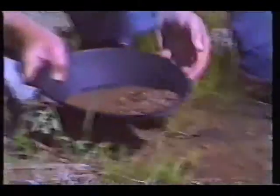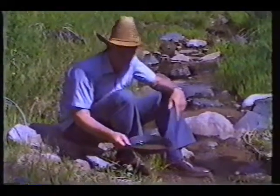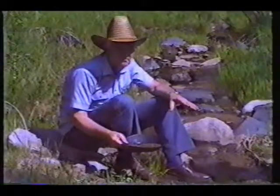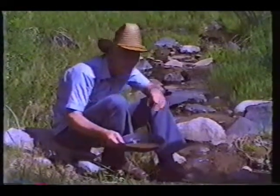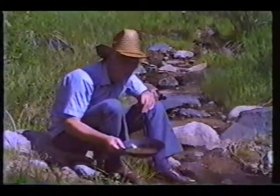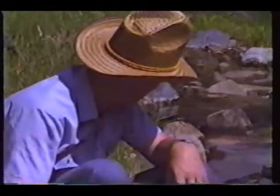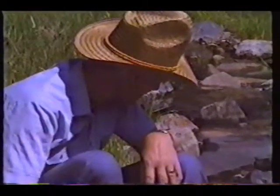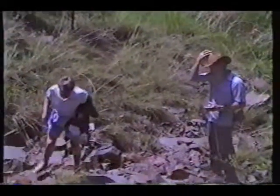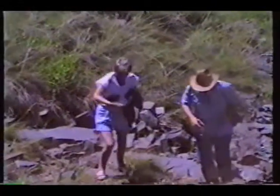Yes. Wahoo! We found gold! But I don't know how near to the bedrock we are, you see. Is that bedrock up there, I wonder? Oh, that big one there. Is that the bedrock? Well, we got our quarter of gold for the day. Now we'll meander on.